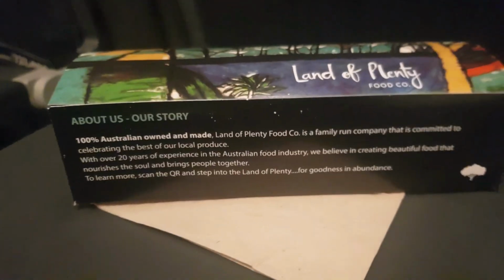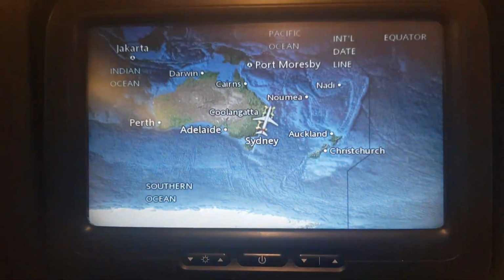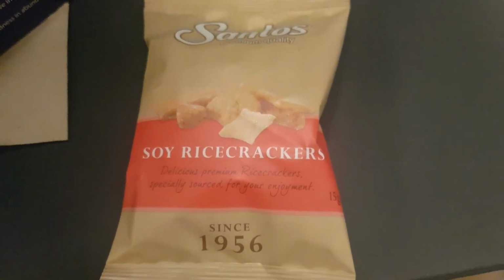Shortly afterwards, the crew came around with this interesting looking box. I also asked for a lemonade, and they gave me a bottle of Schweppes. A little packet of soy rice crackers was also distributed amongst the cabin.